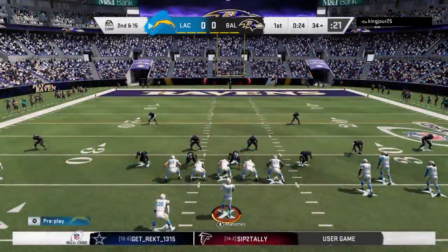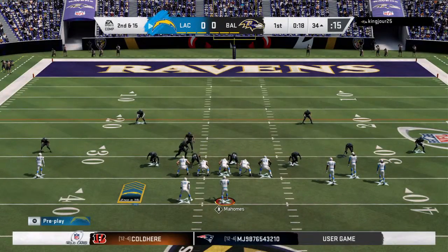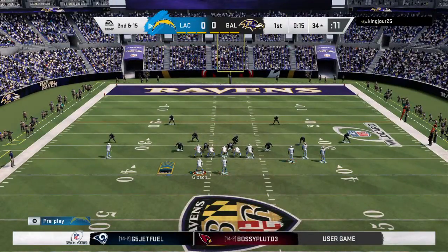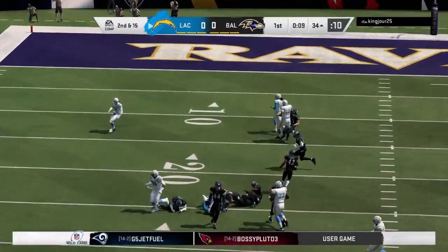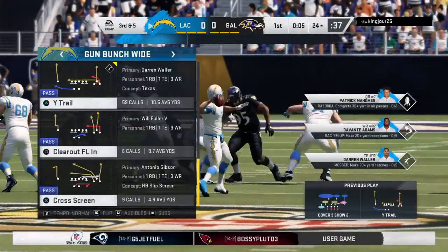So after a rare misstep on this drive, they'll try to make amends on 2nd and 15. Let's go. Shotgun snap to Mahomes. It's complete to Fuller. They'll get 9 there as that sets them up better for 3rd down.